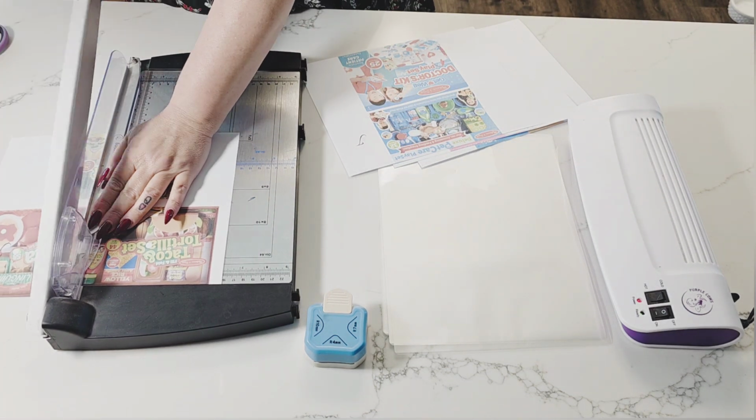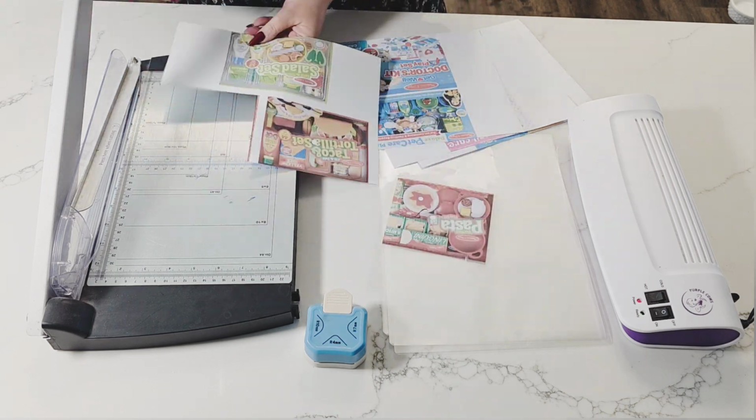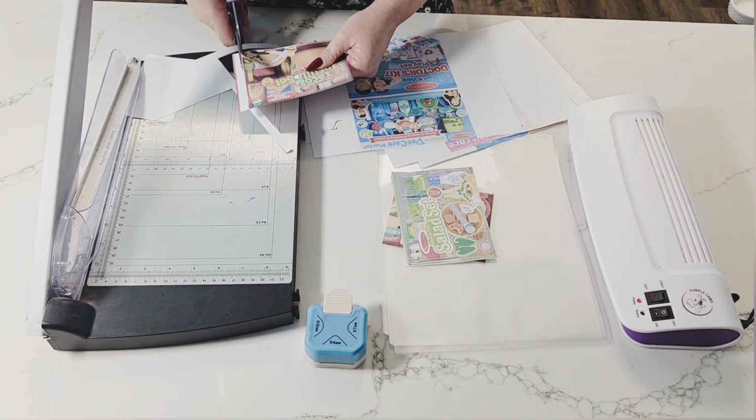So what I decided to do here was take screenshots of each of the sets that she has, cut them and laminate them, and then attach them to each of the bins so she knows what goes in what.